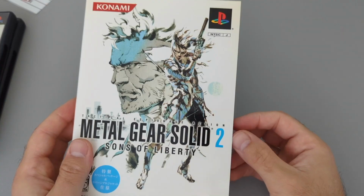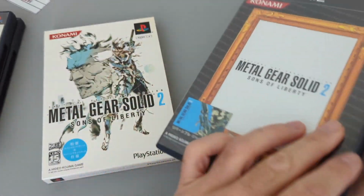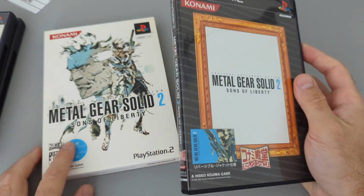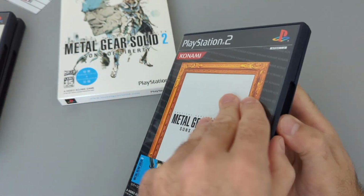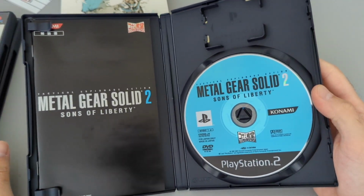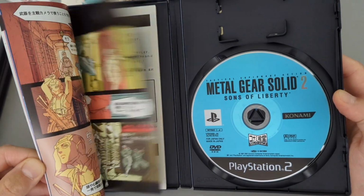Rest in peace. And it looks like this one was actually part of a package of 3 games. That's probably why it's a special package. This looks to be the same as what we just looked at. Probably has the manga inside of it as well. Yep.